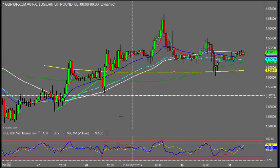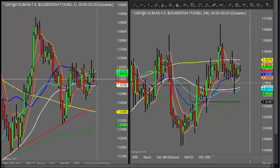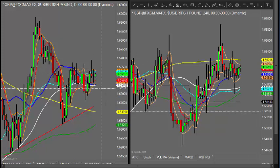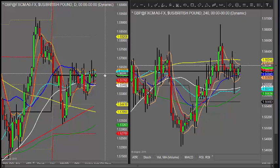Cable really has got into a bit of a sideways chop here. I mean, it's certainly down on the dailies. It's slowly giving out its gains. Yeah, certainly yesterday we were long and it took forever, it seemed, but that's how these markets are through the summer. The patience has got to continue.